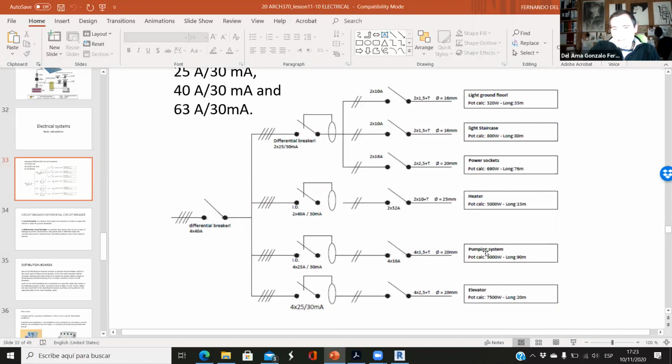Then pumping systems, well, it makes sense. So we need to divide these circuits. First, if we have something that has a lot of power, we need a circuit only for these elements. So elevator, then pumping systems. It doesn't make any sense having the same circuit for the water pumps and for the lights, or for the power sockets.